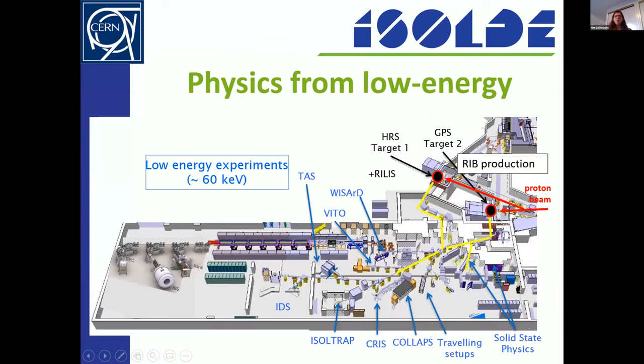So you see, we have two target stations, and ions from this target station can feed into these experimental stations here, independent from ions that are produced in this target station, and that can be sent in the rest of the hall. So these experiments can be run in parallel and have been running in parallel from time to time.